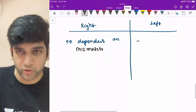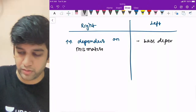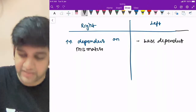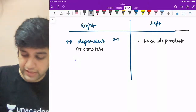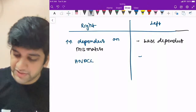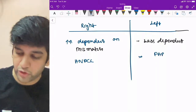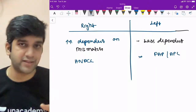Here they're less dependent on it, okay? They're not exclusive, nothing else is exclusive in our body, both can occur, right? They're less dependent. So obviously, something related to HNPCC will be more common on the right side, something related to FAP or your APC beta catenin will be more common on the left side. Again, these are statistics, that's all.